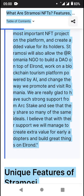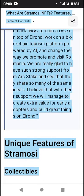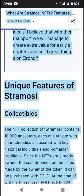We are really glad to have such strong support for our stake and see that they share so many of the same ideas. I believe that with your support, we will manage to create extra value for early adopters and build great teams on Elrond.